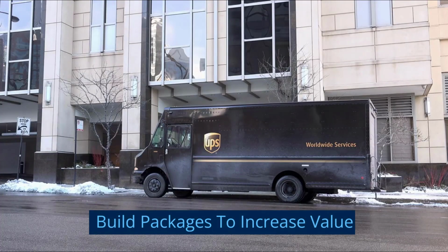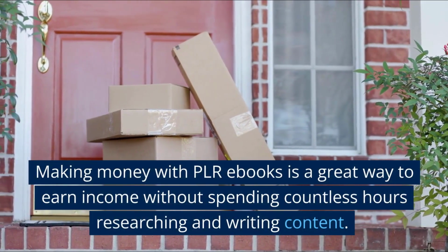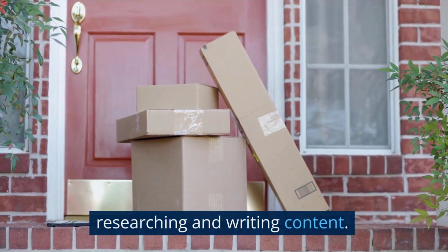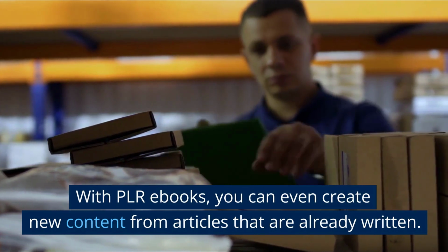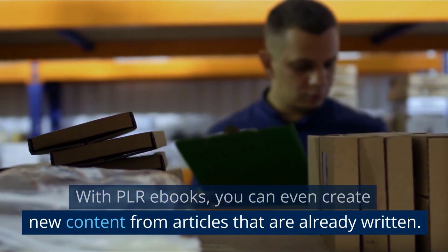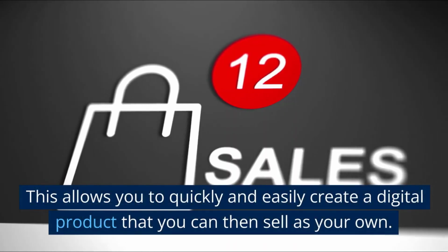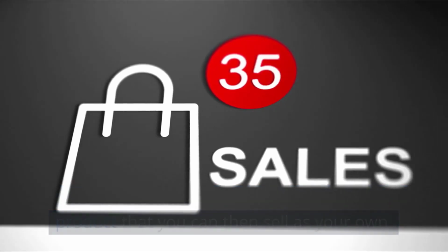Build packages to increase value. Making money with PLR ebooks is a great way to earn income without spending countless hours researching and writing content. With PLR ebooks, you can even create new content from articles that are already written. This allows you to quickly and easily create a digital product that you can then sell as your own.